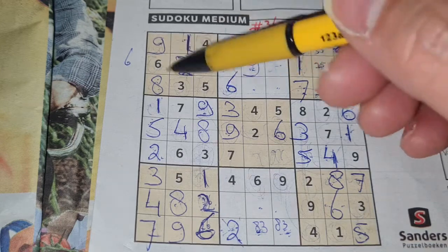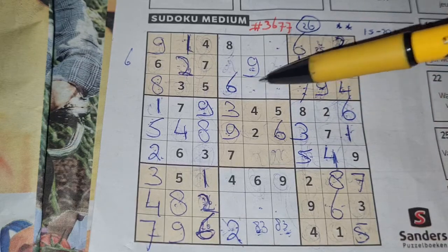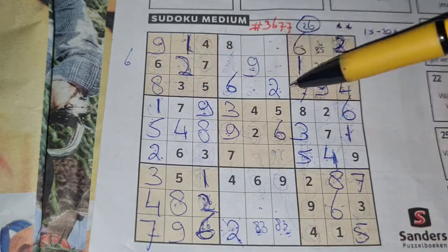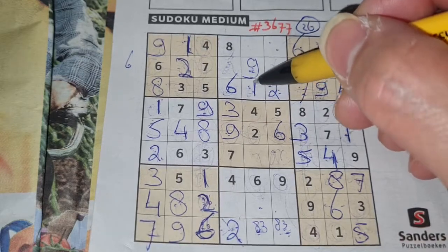in this first row, 2 in the second row. So third row, the only 2 places for the 2 should be here or there. We see there 2, no 2 there, 2 should be here. 1 in this row, 1 in the second row. So in the third row, the only place for the 1 should be there.